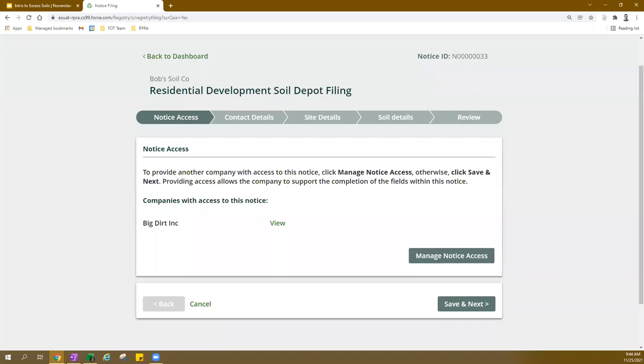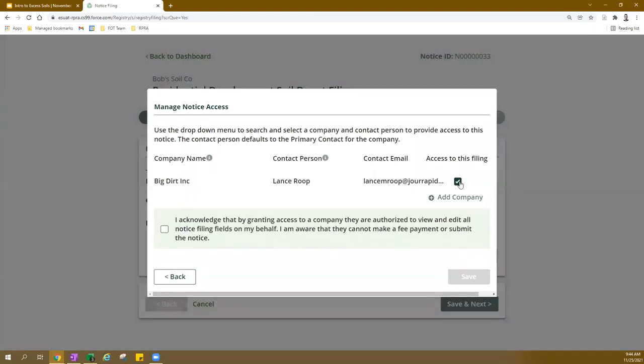So next, let's assume that I wish to revoke that notice access that I provided to Big Dirt Inc. At any time, I can come back to this notice access tab, click on the Manage Notice Access button, and uncheck the access to this filing box. I just go through the confirmation again, click on Save.